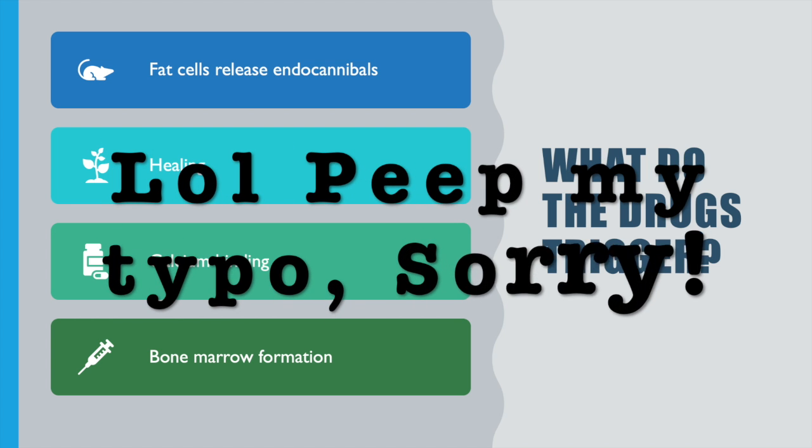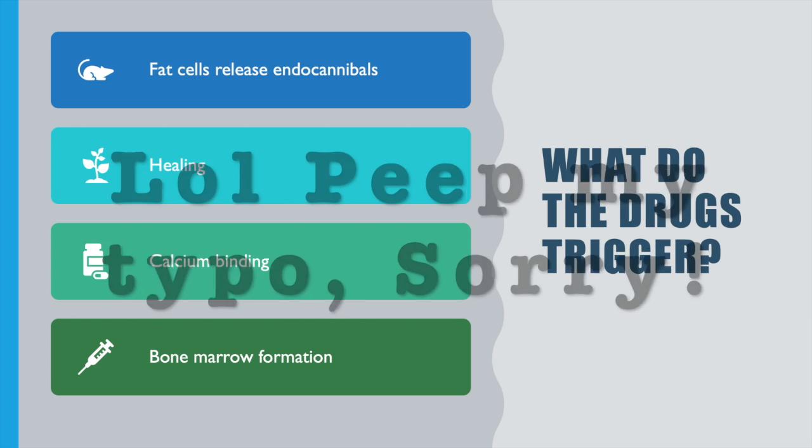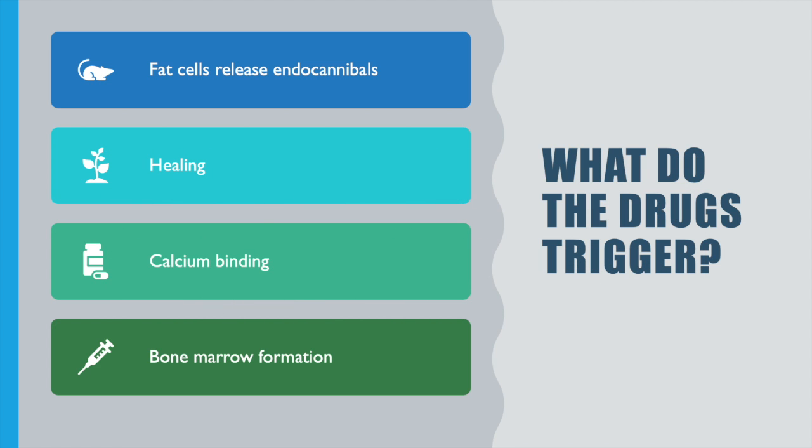From these methods, researchers expect a single treatment with both drugs to increase healing, calcium binding to the site of injury, and bone marrow formation. They also saw a trigger of fat cells in bone marrow to release endocannabinoids that suggest a role in mobilizing stem cells and thereby promoting healing.